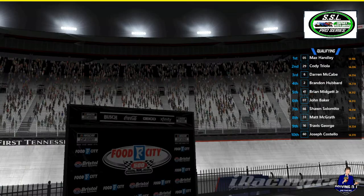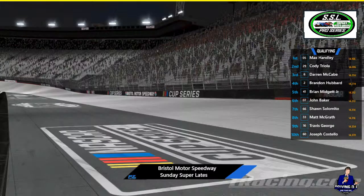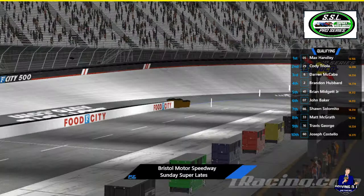Right now, nobody out on the speedway for tonight's Sunday Super Late Bristol Motor Speedway event. This one's definitely going to be tricky. These guys wheeling these late models all the way around 14 seconds, upwards of 140 miles an hour. Plenty of action here, but right now Max Hanley with the pole, 14.166.